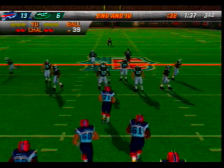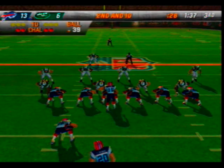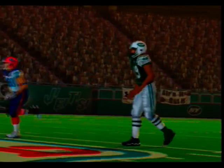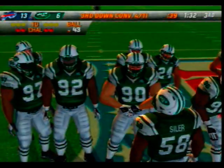Second and 10. Ball on the 39-yard line. Baker makes the tackle at the 43-yard line. Thomas at the delayed handoff and gains about three.